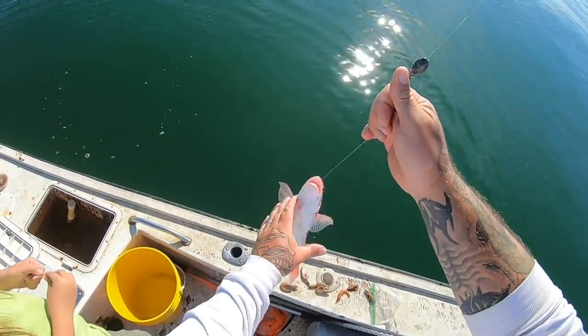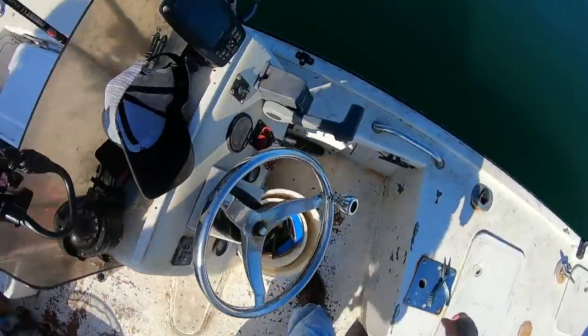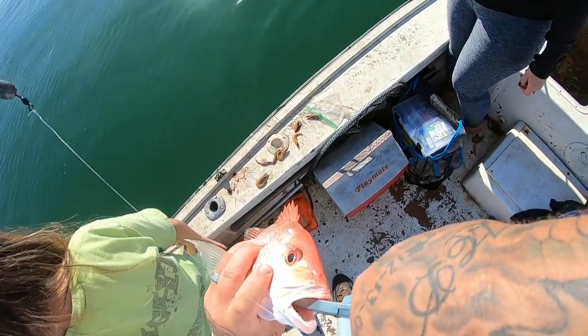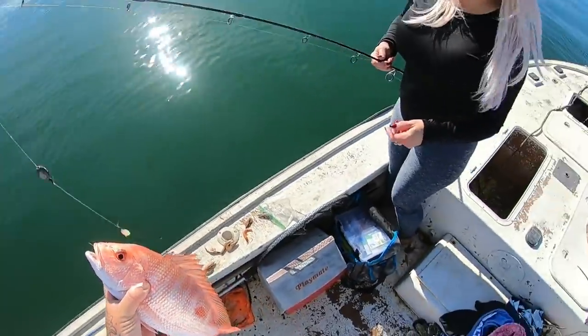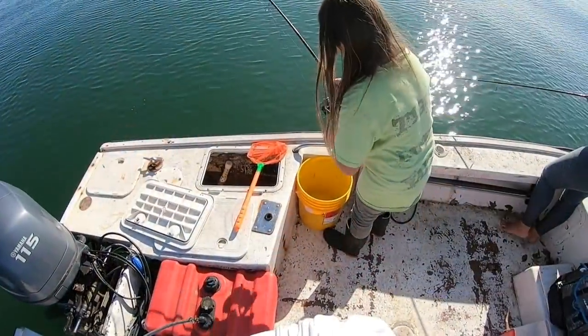Alrighty, any swallows, you're hooked pretty much. Why couldn't you be a red? Alright, hold on. Grab that. Want to take a picture with your camera? You can. Yeah. Alright, let's take a quick picture, and we'll let him go. Summer's hooked up.